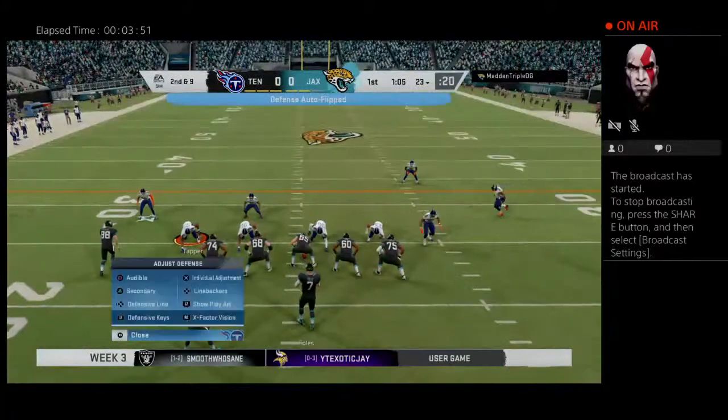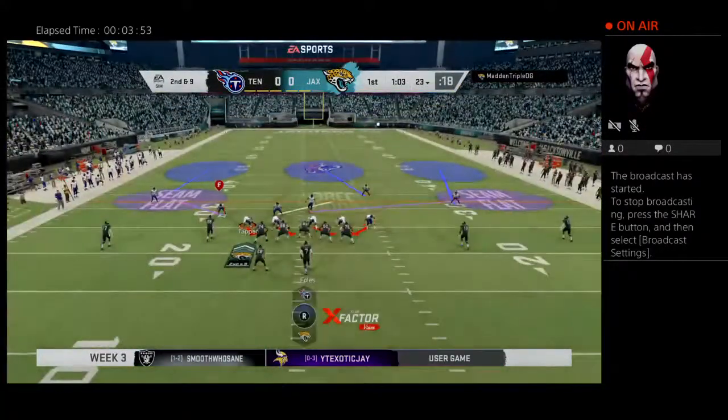They only got a yard out of that last completion, and that makes this 2nd and 9.